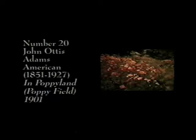In Brookville, Indiana, on the bank of the Whitewater River, John Otis Adams and his wife shared a home with another couple, artist T.C. Steele and his wife. Adams liked to paint the cultivated and wild flower beds, like the bright red poppies seen here, that flourished in the soil around his Brookville home.